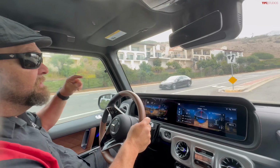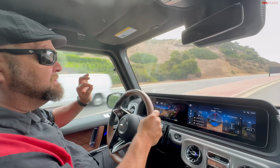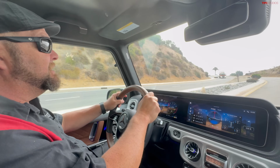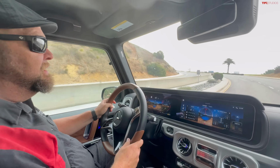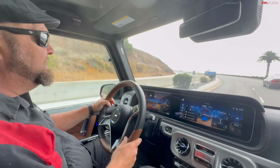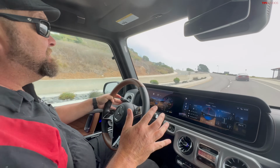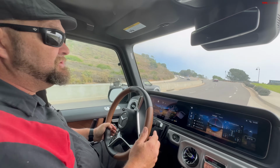So the final part about this vehicle, and the most important one I want to impart, is daily driving something like this is no longer a chore. It's no longer ridiculous. It's something that you can do and have a good time at and actually be practical to a certain degree without being completely embarrassing. And I think that that's a huge plus when you think about it.